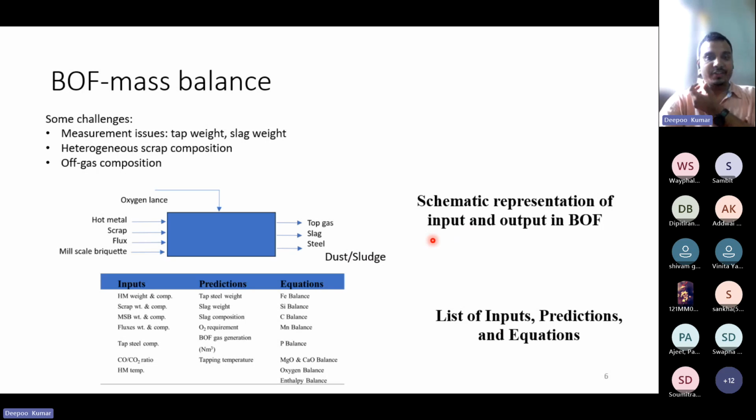So if you talk about a static model, the first component is just a simple mass balance. If this box represents the converter, then you add hot metal, scrap, fluxes, mill scale briquettes, and so on. Of course, there's no direct addition at one time, but overall this addition is again augmented by the oxygen lance. So you have those CD nozzles, you supply oxygen at very high flow rate, and finally what you get is top gas, slag, and steel. In addition, the top gas carries dust or sludge as well, which very often has a significant amount of iron or sometimes zinc as well, if you are using EF or scrap like that.